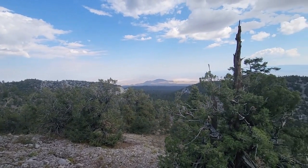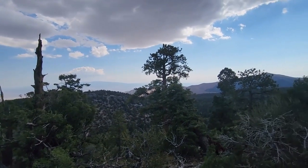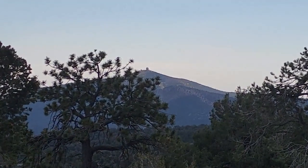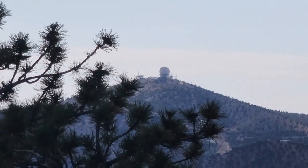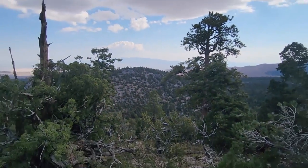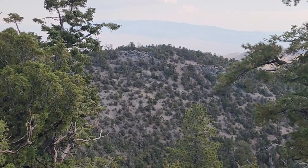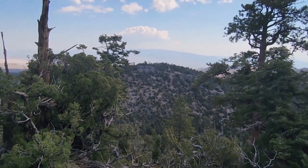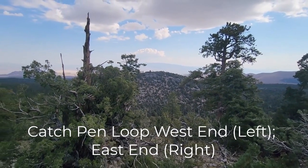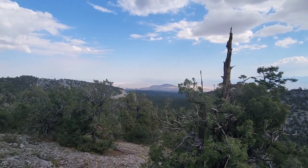But wow, look at this. I've only been about 3 or 4 minutes on this slope, and wow, what a view all around us. There's Angel Peak, and then here across Deer Creek Road is the ridge that Catchpen Loop Trail circles, and the west end is on the left, and the right end of the loop is on the right. So yeah, how beautiful it is up here. There's the valley below.